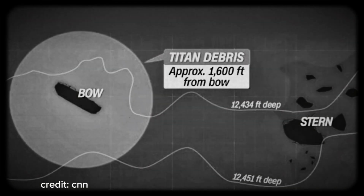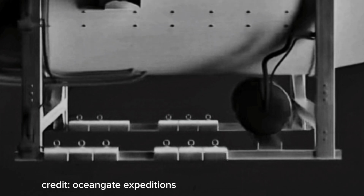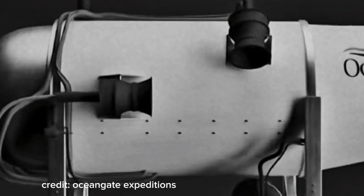The debris field was located 1,600 feet from the bow of the Titanic. The debris is consistent with the loss of the pressure chamber. Parts of the vessel found were the landing frame, front end bell, rear cover, and tail cone. The hull, the compartment where the 5-person crew were in, has not been retrieved.